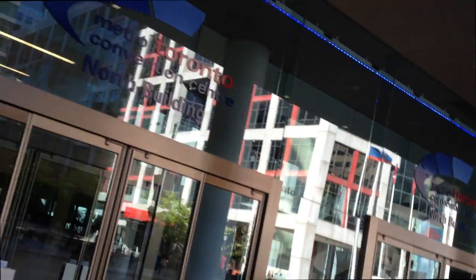Now, there are two entrances to Toronto Fan Expo: the north entrance and the south entrance. The north entrance is on Front Street, which is one of the main streets here in Toronto, and these things right here are the main doors. As you can see in there, it's a ghost town, so I haven't set anything up. The south entrance is on a street I believe called Bremner, which is one block south of here.